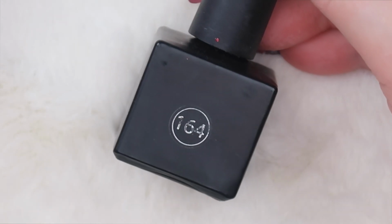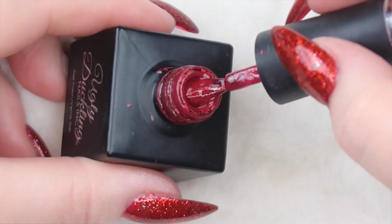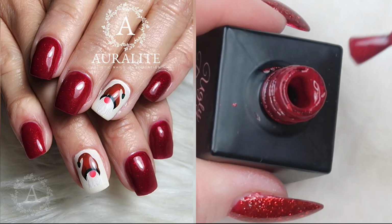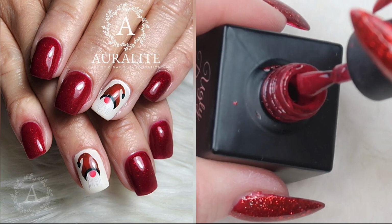Okay, the next color is 164. I could not forget this color. My favorite red with red glitter. And I use this probably a few times every Christmas season.